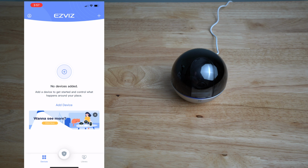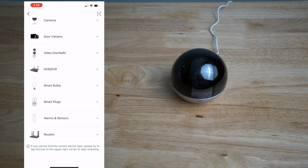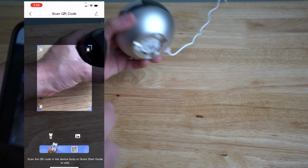So we're going to go ahead and click Add Device. And these are all the products they have right now. We're going to do cameras because it's a camera. And it's asking us to scan the QR code on the bottom of the camera. So that's what we're going to go ahead and do right now.